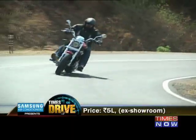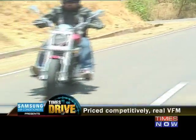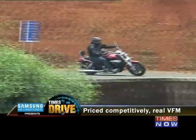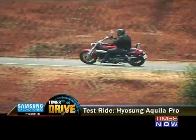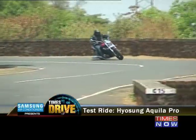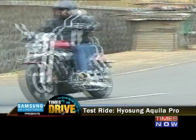How much will this shiny hunky cruiser cost you? 5 lakh rupees ex-showroom Delhi, which is a very competitive price considering that the only competition is coming from the 883cc Harleys. The Aquila Pro ticks all the right boxes when it comes to styling, power and handling, and if you're looking for a nice cruiser for relaxed riding, you can't go wrong with this motorcycle.